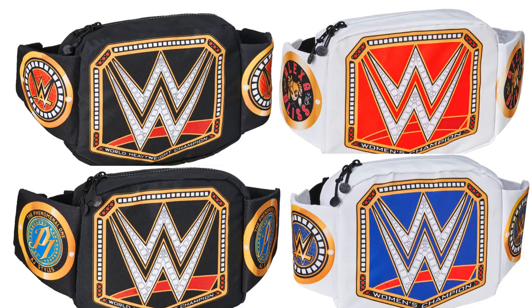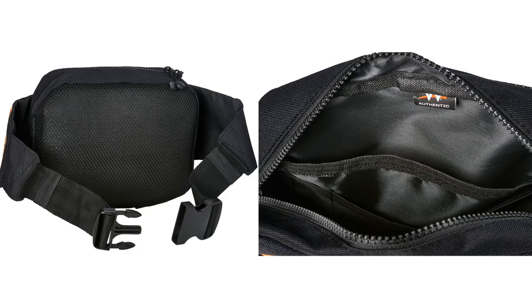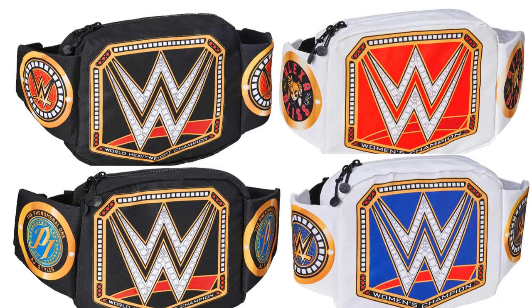So these waist packs are basically a bag. It's something that you can put loose change in, you can put bits and bobs in so you don't have to fill your pockets or carry a bag, which makes perfect sense. The fact that they've put a championship belt design across the front looks awesome. But again, it's just a little bit weird.